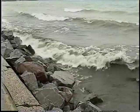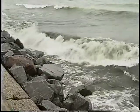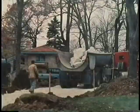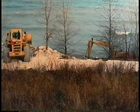The stone for the bluff from southern Wisconsin outnumbers all, with figures in the hundreds of thousands of pounds. Hundreds of truckloads carrying tons of quartzite were unloaded on the precarious cliffs above Lake Michigan at the beginning of the project in fall of 1993.